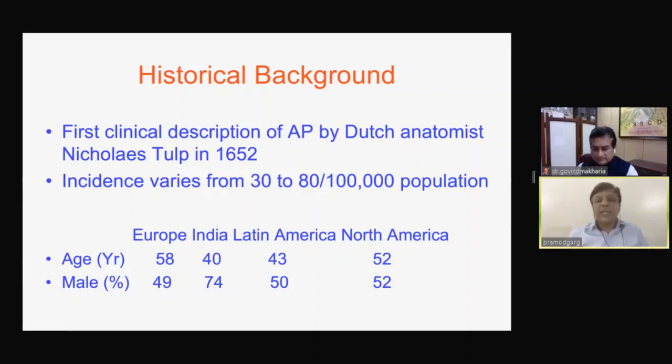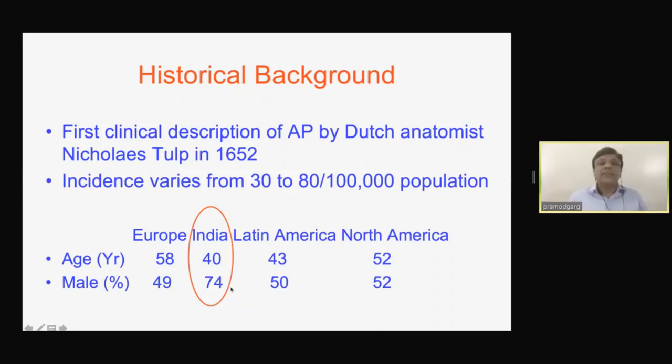Now, the first description of acute pancreatitis was given by a Dutch anatomist, Nicholas Tulp, in 1652. The incidence varies across countries, anywhere from 30 to 100 per 100,000 population. The mean age of patients is somewhat younger in India compared to Europe and North America, about 40 in India. This is based on a recent study published online in Gut in November last year. The male-female ratio is around 50% all over the world; in India, the report was around 70% males.